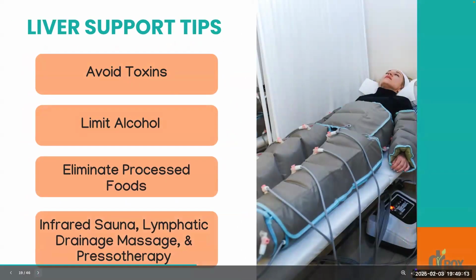Okay. Liver support tips. Get your pen and paper.